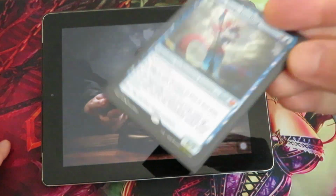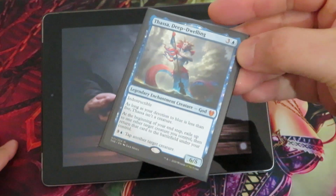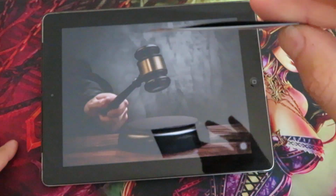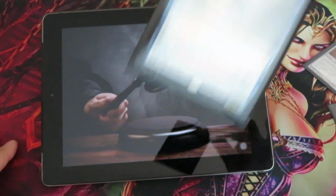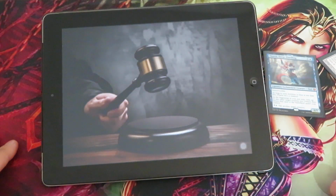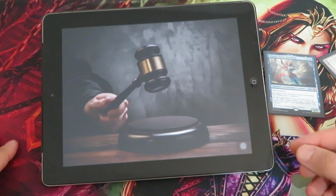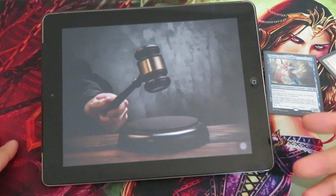If I want to buy this particular card, Thassa Deep Dwelling, a mythic card from Theros Beyond, that last set released for Magic the Gathering, I would buy the cheapest card out there. Why? And there's a why. Because, first of all, obviously standard cards tend to devaluate immediately.